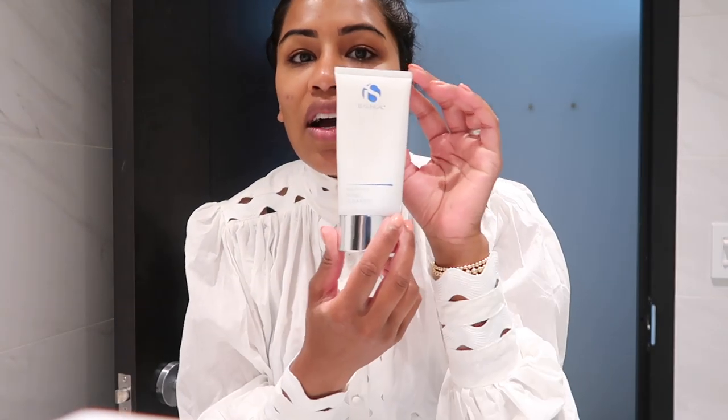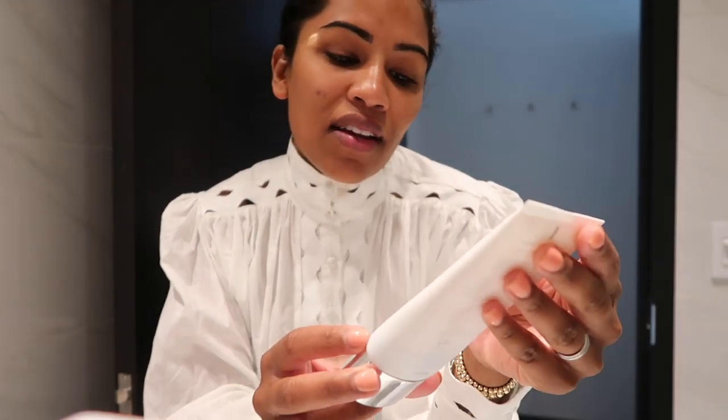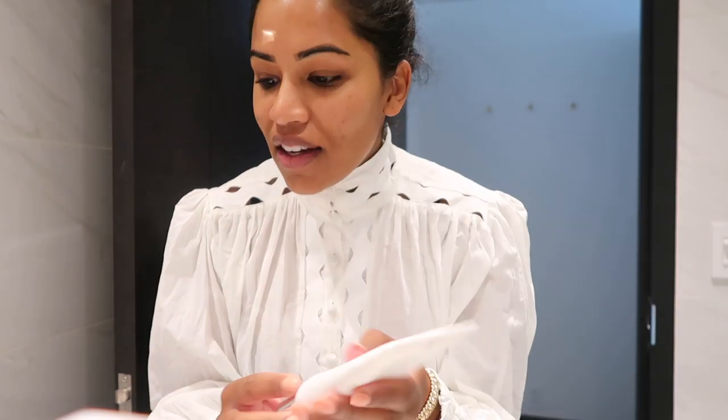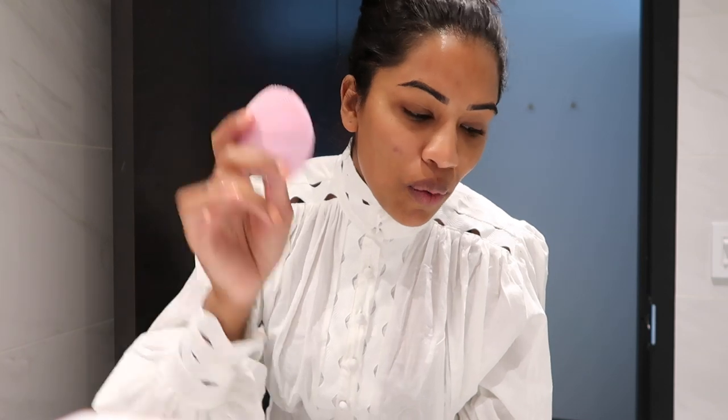As I said, I washed my face, and I'm sure you're interested to know what it was that I used. IS Clinical. I don't know if you can see this, but I've been loving the Warming Honey Cleanser. And of course, I'm using my Foreo. For those of you that haven't used a Foreo before, it is so easy and it really helps my skin just to get unpuffy, because you wake up and you have fluid all over your face and it usually looks so puffy, but this helps it to go away.